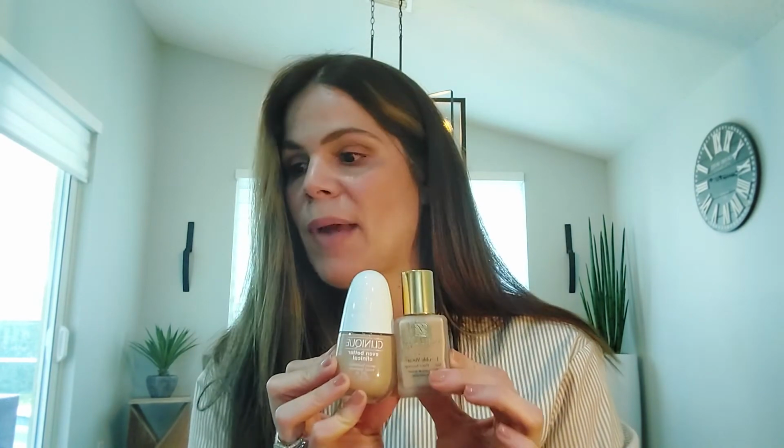You wake up in the morning, you've got to wake up at 6 a.m., you've got a 7 o'clock morning meeting, you have to pick up the kids, you have to work, you have to come home, you have to cook dinner, maybe go to the gym. This will stay on your skin. This will not transfer. These two have the best lasting power of all my foundations.